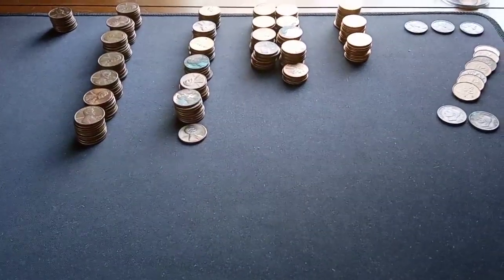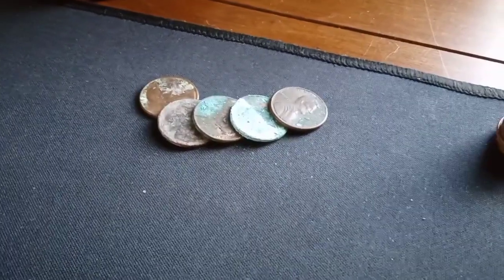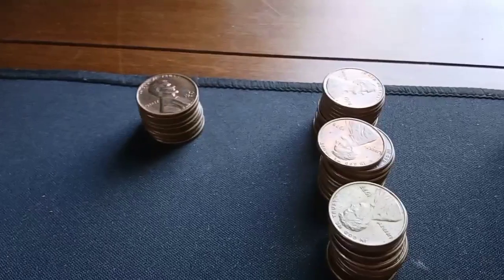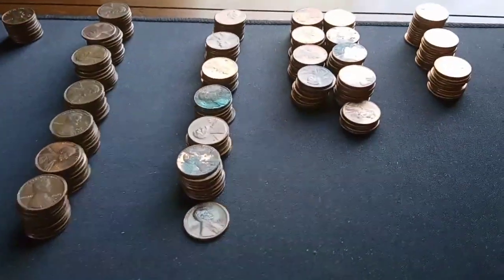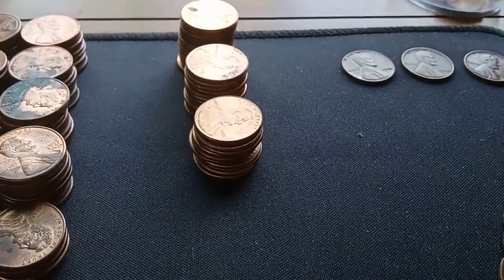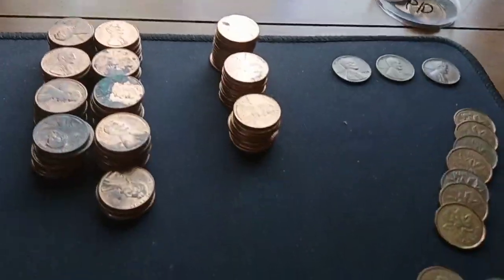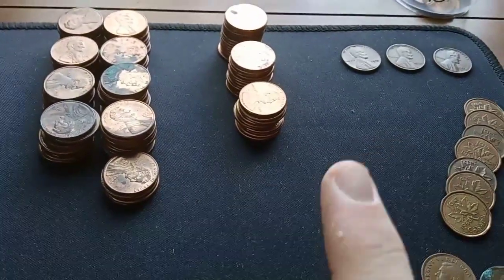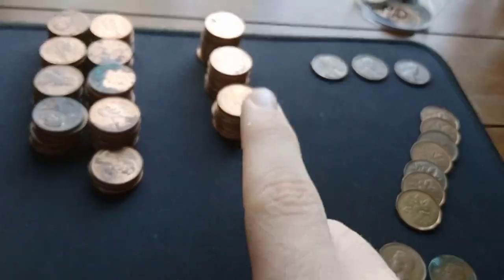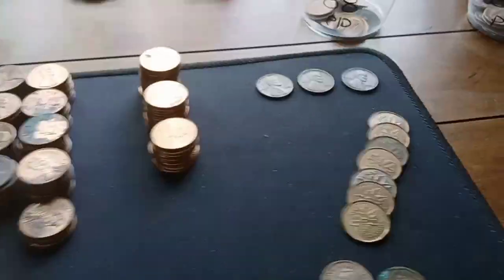So that last roll didn't have anything for us. But I wanted to show you, I have 5 coins that I can't tell the date, but I flipped them over. You could tell that they're not wheat cents. We have some 60s, 70s, 80s, 90s, and 2000s, with the newest being that 2001, which is absolutely amazing to know that these rolls are 23 years old. I found one 2000 Denver out of all of those coins right there. So that is absolutely amazing.